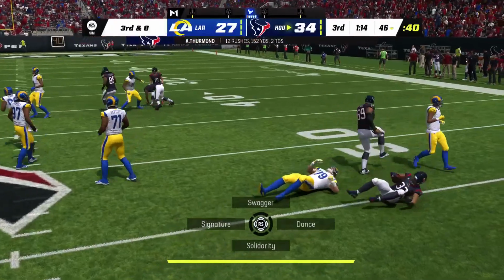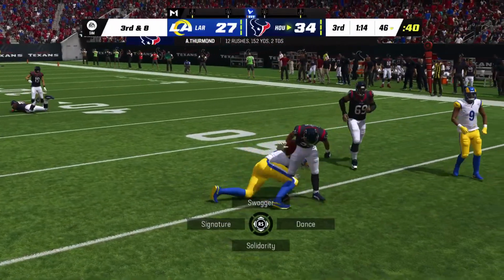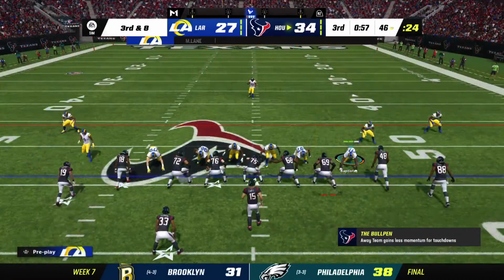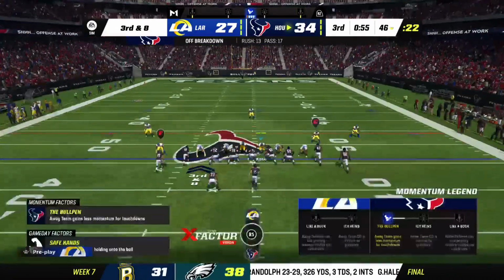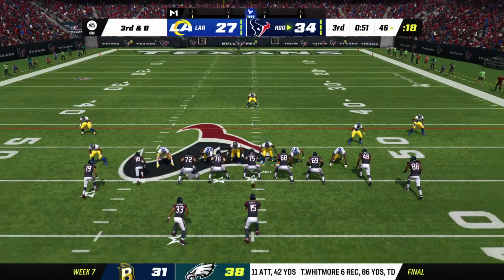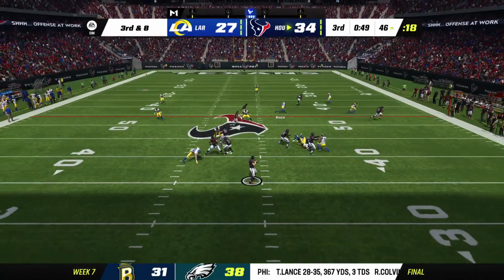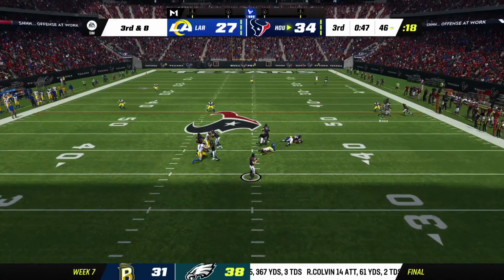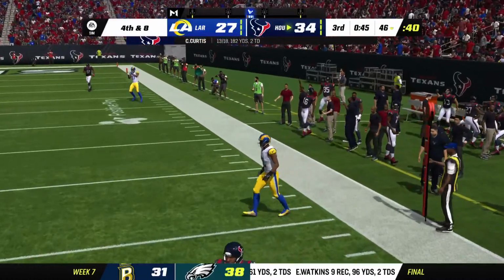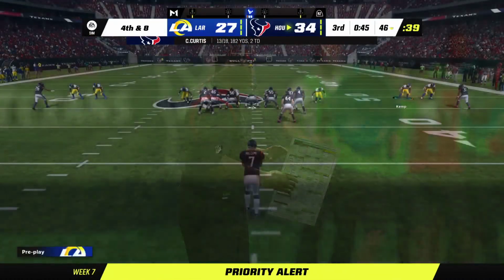And maybe a measure of revenge there. He's had his way in this one, but this time they get him behind the line. It'll go down as a 2-yard loss, and it brings up a 3rd down. Back to throw. Curtis. Nothing open downfield, so he'll throw it away.